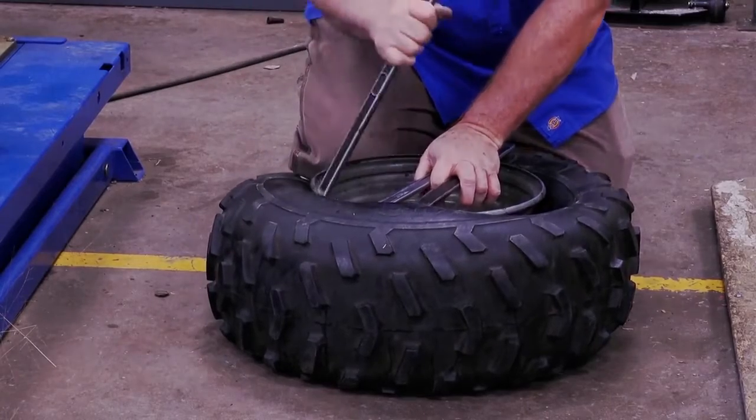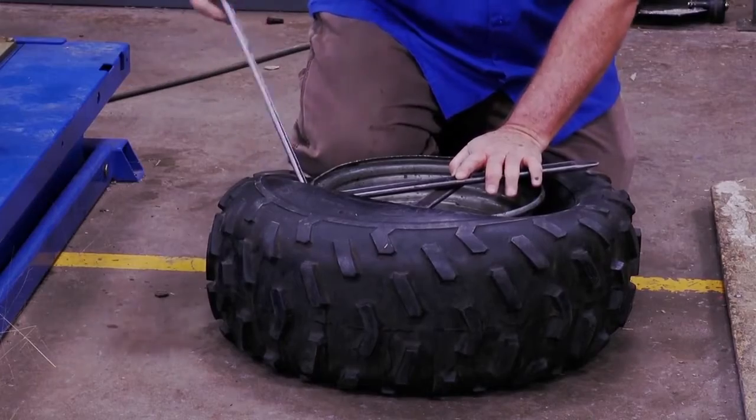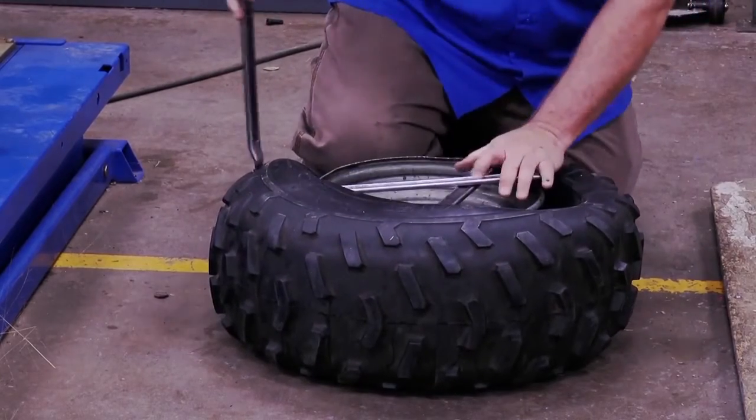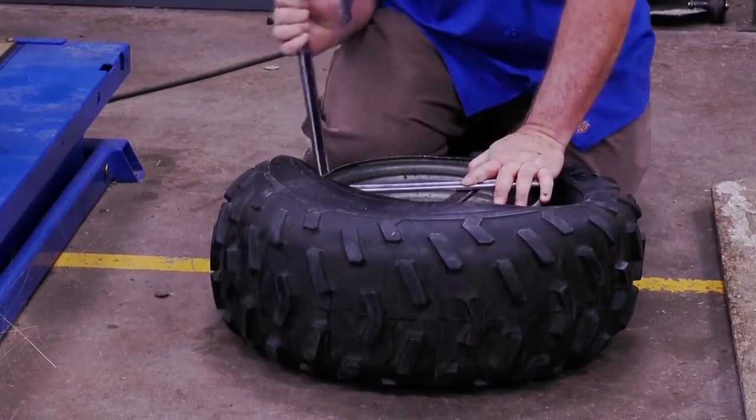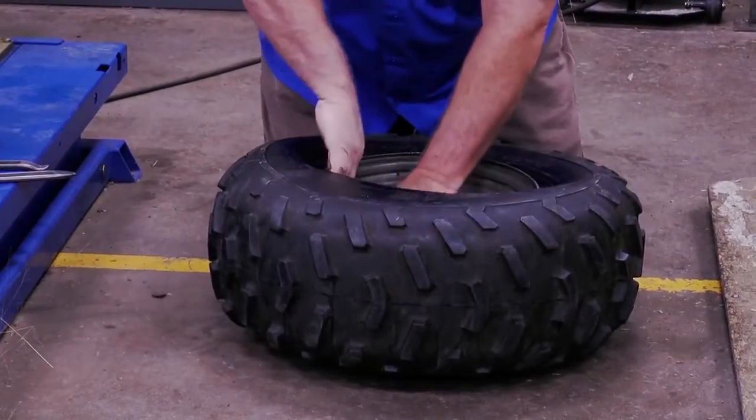Next, go into the window again, which in turn frees up this middle tool, and I just keep working my way around accordingly, swapping out that middle tool until I get to a place where I feel I can just pull it off by hand.